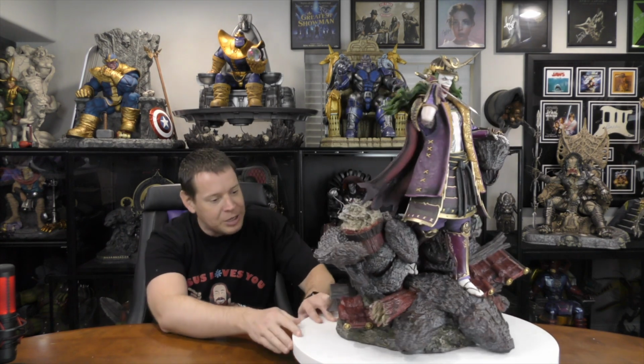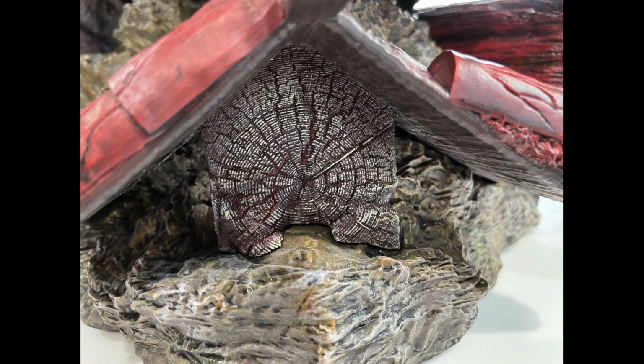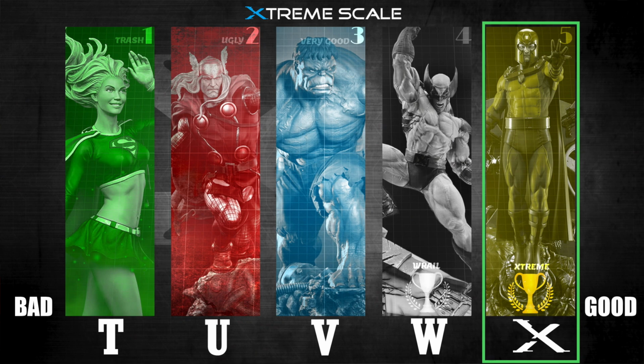So much detail in this guy. Like I said, you could kind of get lost just staring at it and finding new areas. I just found one down here that I missed. There's a log, and you can see the inside of the grain. It looks amazing. So while I don't always score paint and sculpt together, it's a 5 out of 5. I mean, both are fantastically done. Really impressed.